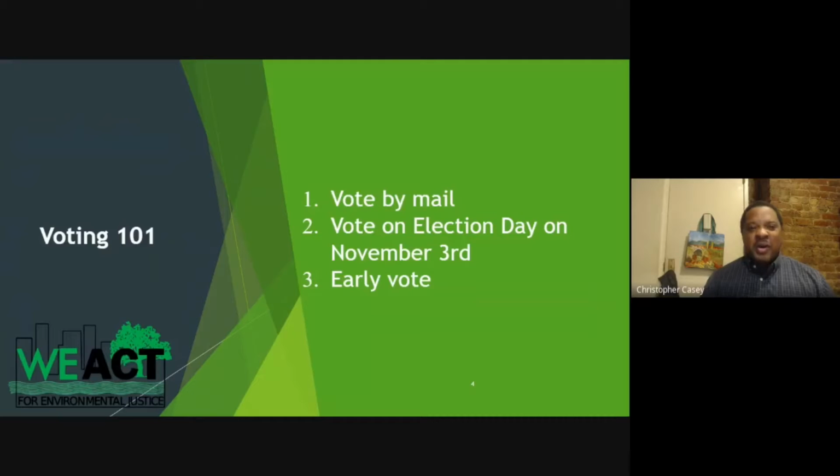All right, so voting 101. There are only 3 ways to vote. The first is you can vote by mail. The second is you can vote on Election Day on November 3rd, and then the third is that you can vote early. Today, we're going to talk only about voting by mail.